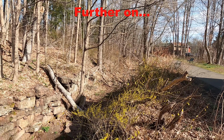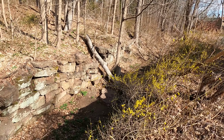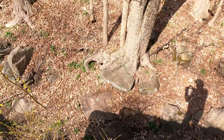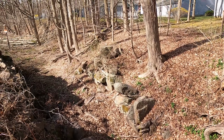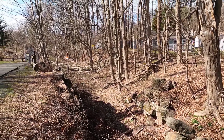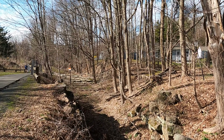Okay, this is one of the old locks in a bit of disrepair. Oh, there's my shadow. It just has some stone wall now, but I guess this was a lock in the canal. Okay, we're on the trail here just south of Sleeping Giant.